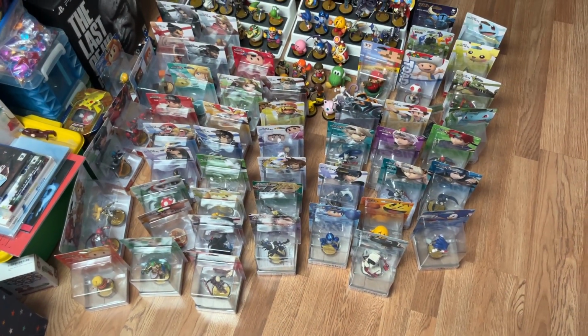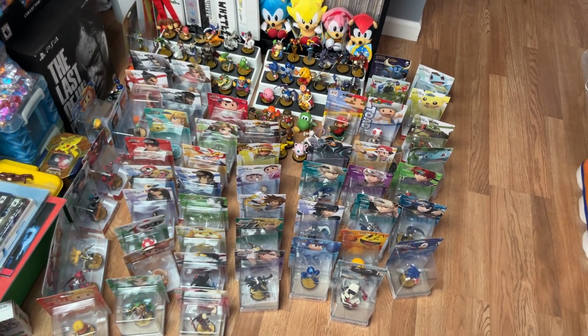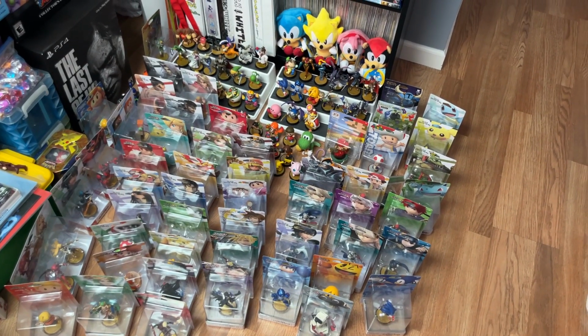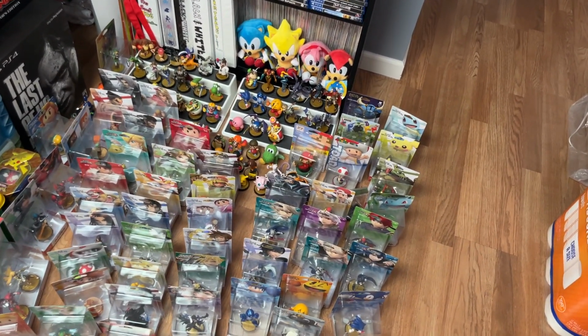And that, ladies and gentlemen, is my entire Super Smash Bros. amiibo collection. I hope you guys enjoyed the video. It definitely took a very, very long time to get this all set up, organized, and everything like that. But yeah, I have over 100 figures in total. Mostly my Smash Brothers amiibo, but hey, you know what? My non-Smash Brothers amiibo take me just a little over the edge of 100.